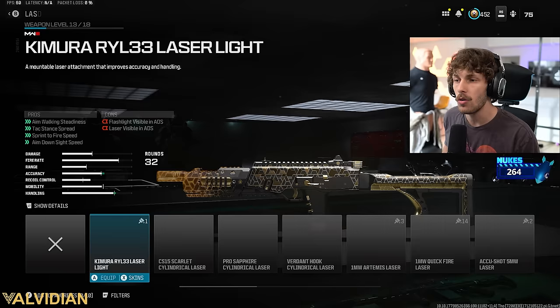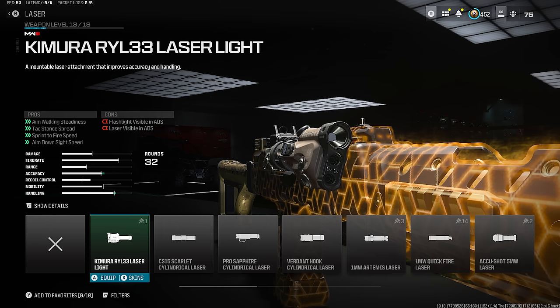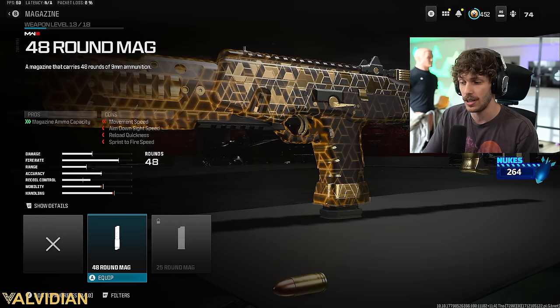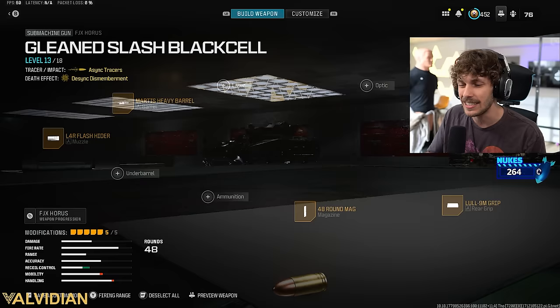Definitely check it out. Lasers, you don't really need any on the gun. This is a brand new laser though that really increases mobility. You guys might like it. I think it just came in the recent update because I've never seen it before, and it is pretty fun. But for me, I would rather add the 48 round mag because this thing has a fast fire rate. You're going to be blowing through ammo. You can't really get more than 2 kills without having to reload. So the 48 round mag is kind of essential on this gun.